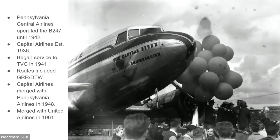So keeping up with some of the airline services that we had at Traverse City Airport, Pennsylvania Central was operating the 247s up until they all got dissolved by 1948. They ended up merging with Capital Airlines, who was formally established in 1936. They were doing other routes in the Midwest and a little bit to the Northeast. But when they merged, they ended up taking on a lot of DC-3s, and DC-3s started taking on some of the routes, as well as I forget what other kind of aircraft they have.